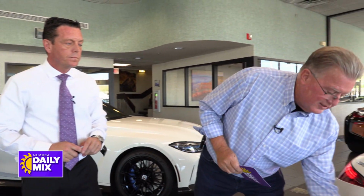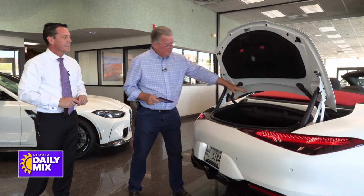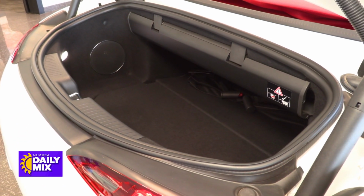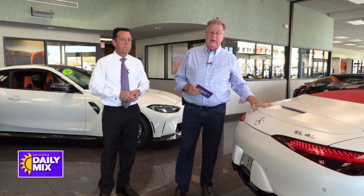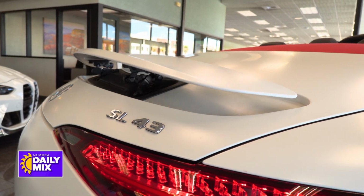Now, let's take a look inside the trunk. Not a lot of room for junk in the trunk because the convertible top goes down in there, but you can see there's still room for at least one golf bag for sure. Yeah, you just have to take your driver out and throw it in there and you're good to go. I hear that for sure. Also, there is a spoiler right here that raises up automatically, or you can put it up manually and leave it up too. Correct, yep.